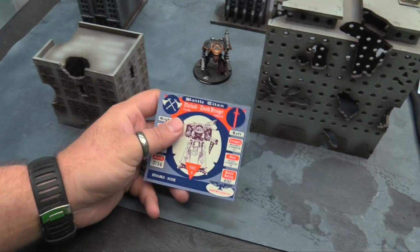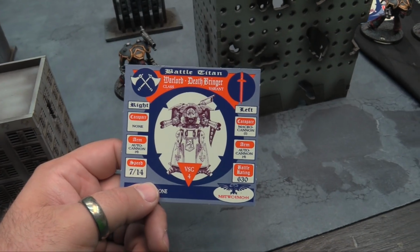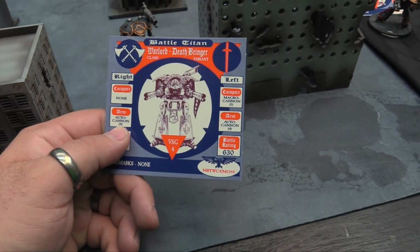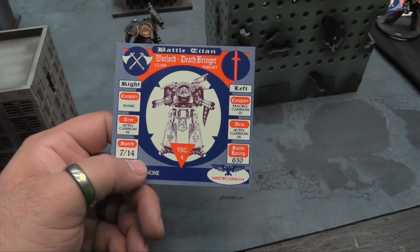Anatomy of a card, this is the Deathbringer. I'm going to do a duel with him so I can show you guys the basic rules. On his right carapace, he has no gun. On his left carapace, he has a macro cannon, big giant defense cannon there. And then the arms have autocannons on both of them. If there's a number underneath that stuff, that's how many barrels it has, that's how many times it fires.